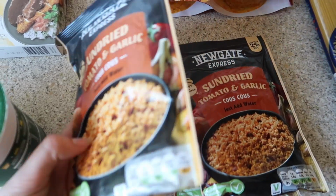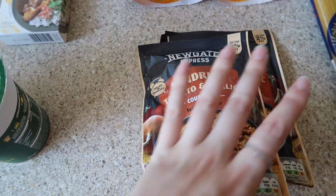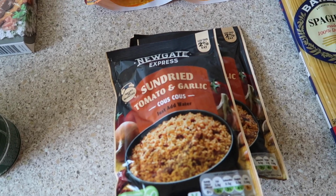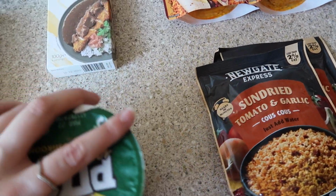And then I also picked up 3 bags of the sun-dried tomato and garlic because I can make the couscous the night before, or I can make it that following morning, or even I could actually make it at work, but it'd still be quite warm and I prefer the couscous hot. So I picked up quite a few lunches there for me and my partner to have throughout the week.